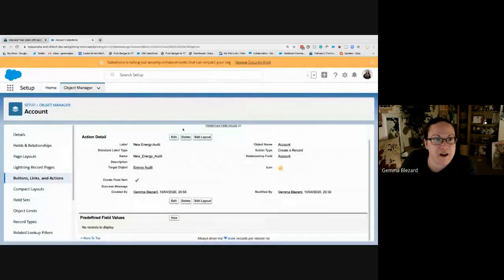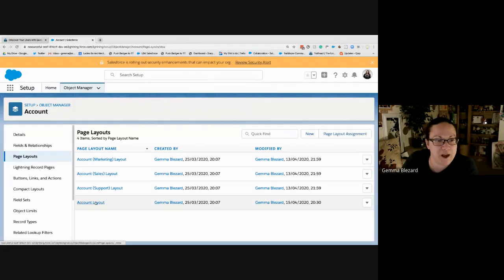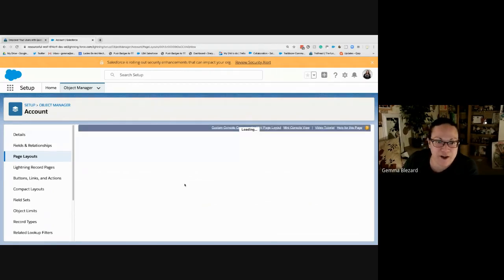So we're going to save that. Now we have to add it to our page layout, just like everything else. So we're going to hit page layouts. And we're going to go to our account layout. And with actions, this is where it can get a little bit fiddly. We have two sections where we can add actions.